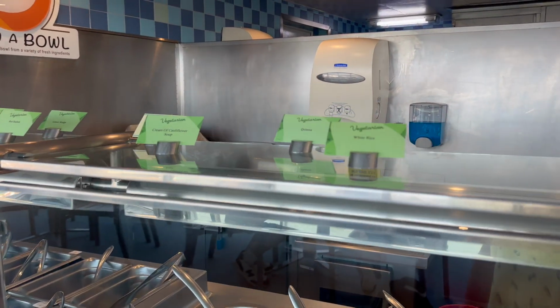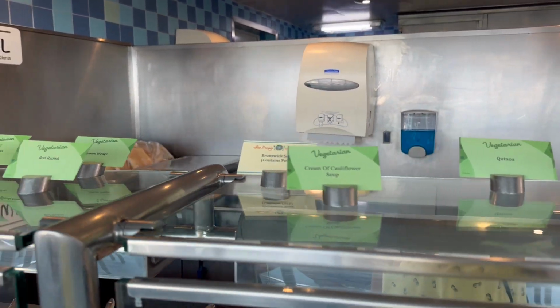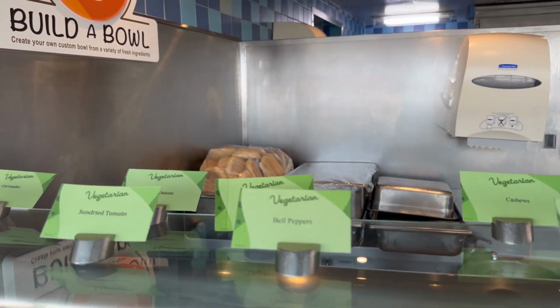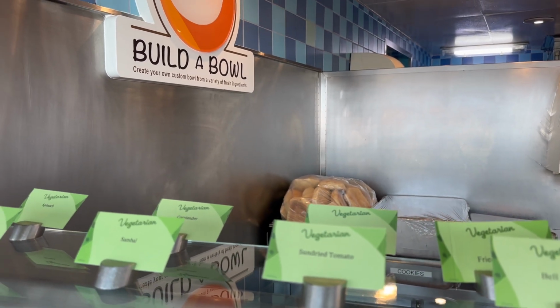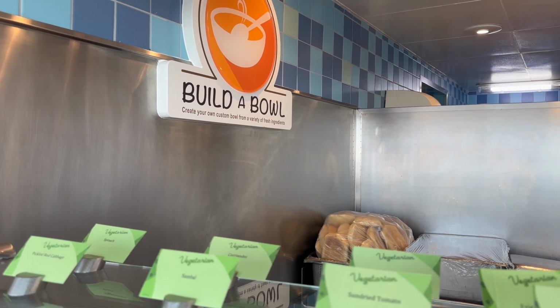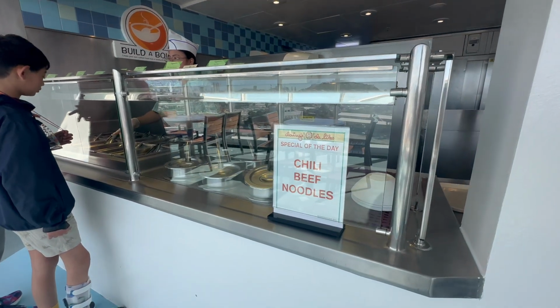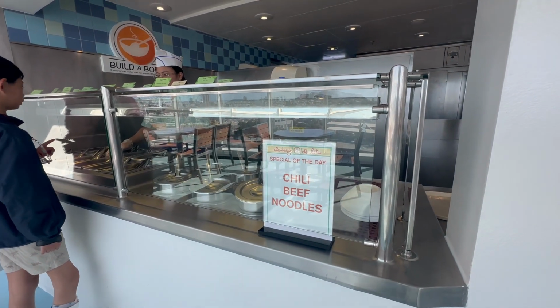The beverage stations are on the opposite side of Daisy's Delights, port side on deck 9. They are open all day long. Remember that room service is available 24 hours a day, but they have a specific menu. You will find their menu on your Navigator app.